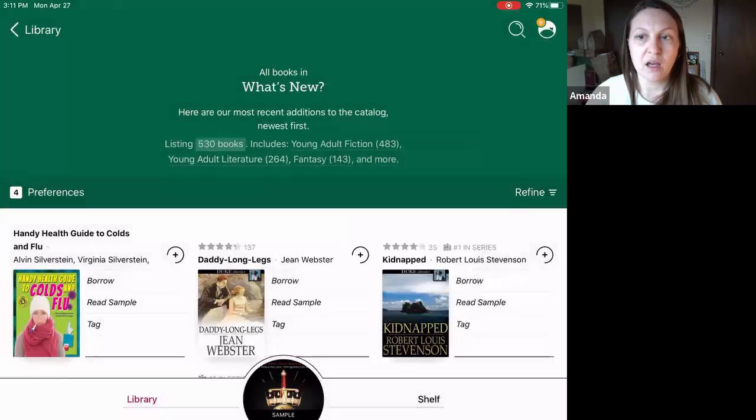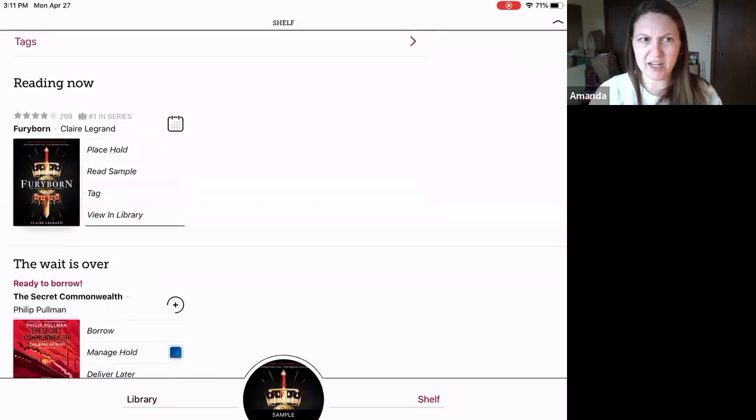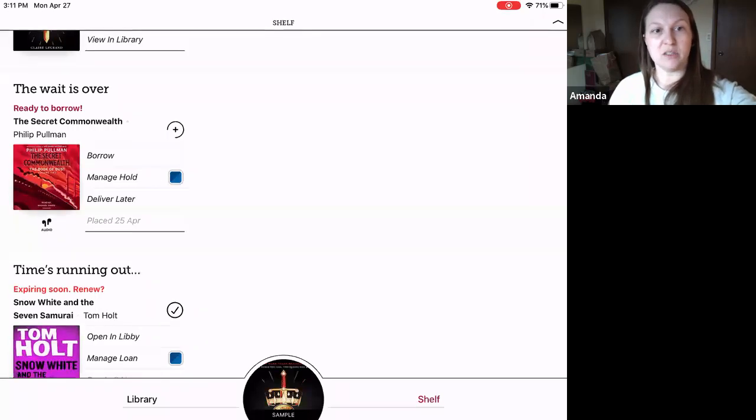And then let's see. If you don't mind showing, it's the shelf. So you can see what a shelf looks like in Libby. Your shelf will be more condensed on an app. As you see, there's something waiting, there's something ready to borrow.